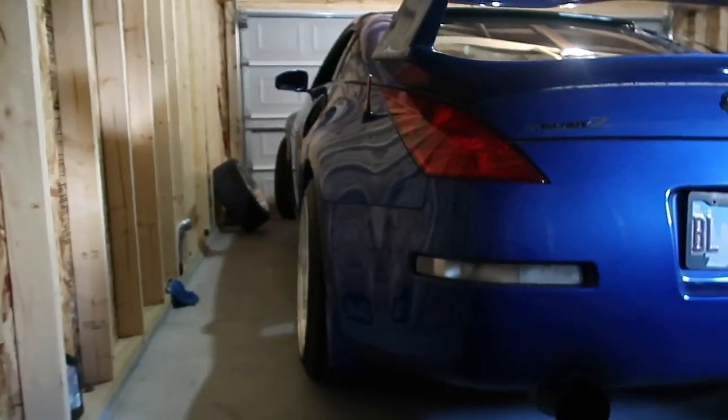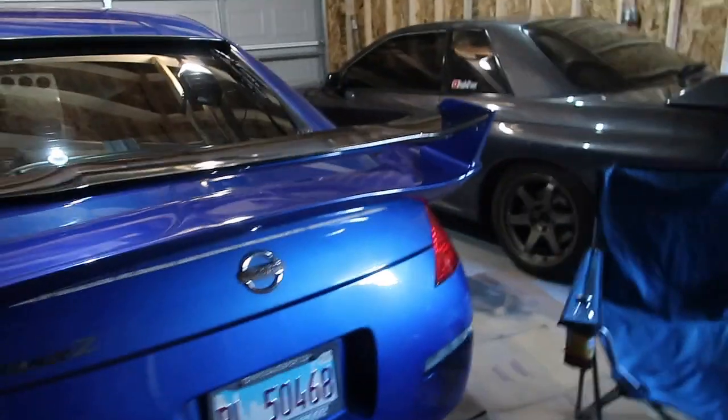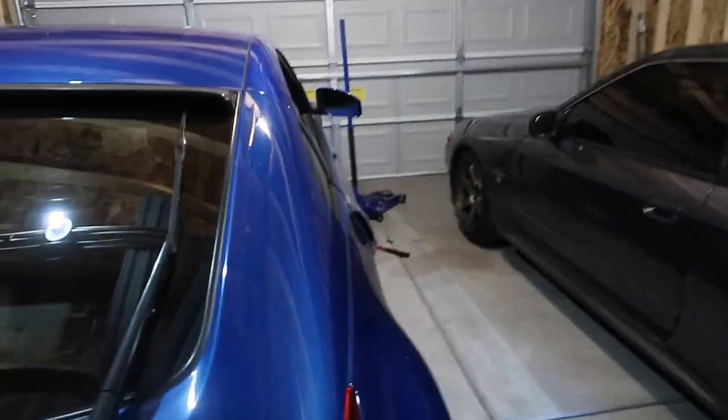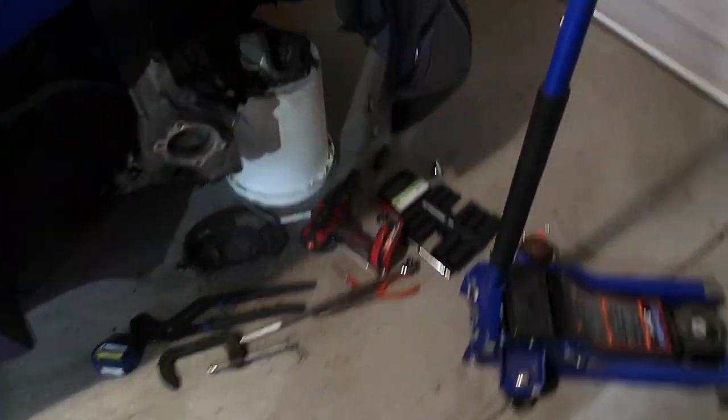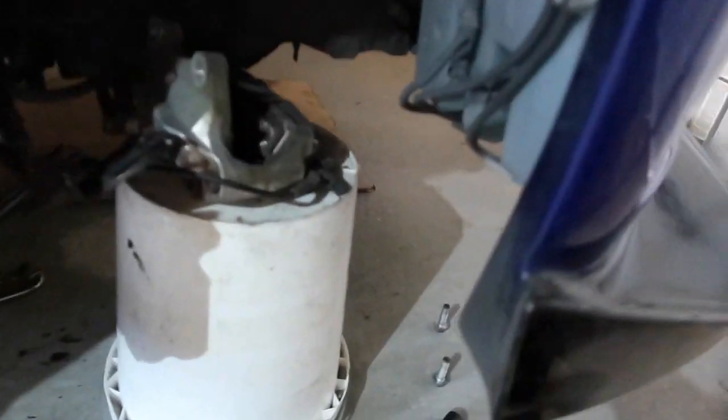GTR's right there. Excuse the mess, my brother is fixing the Z. It's broken like always. He got a bad wheel bearing, so he's changing stuff out right now. See, it's all over the place. Hanging on a bucket. Nice Lalo, good job dude. Anyways, let's open this bad boy up and see how it is.